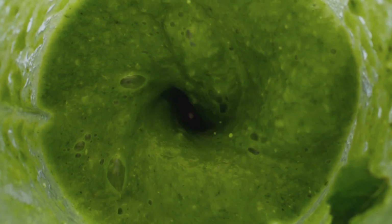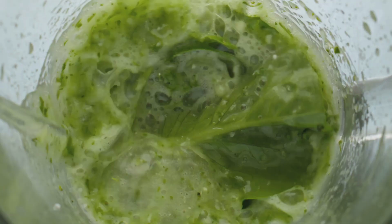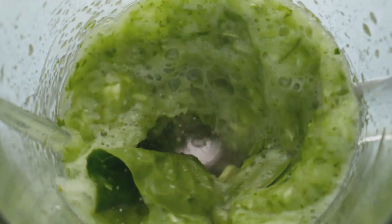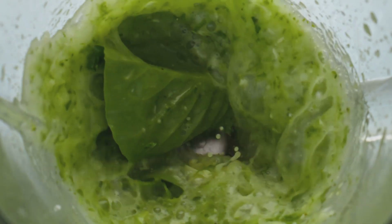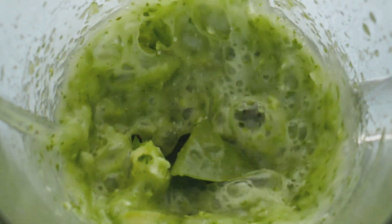Section 9. Green smoothies, Shrek's favorite drink? Next up, we're tackling green smoothies. These vibrant drinks are packed with leafy greens, fruits, and other healthy ingredients, promising a refreshing and nutritious way to start your day or refuel after a workout.